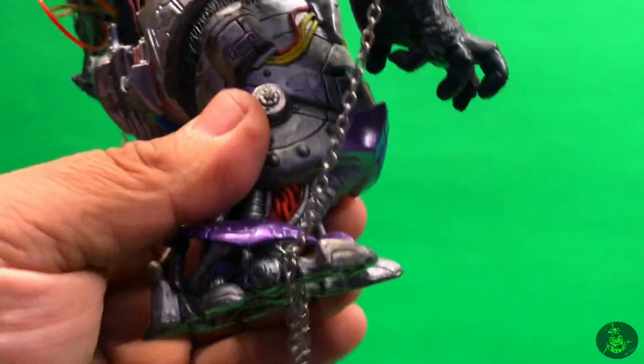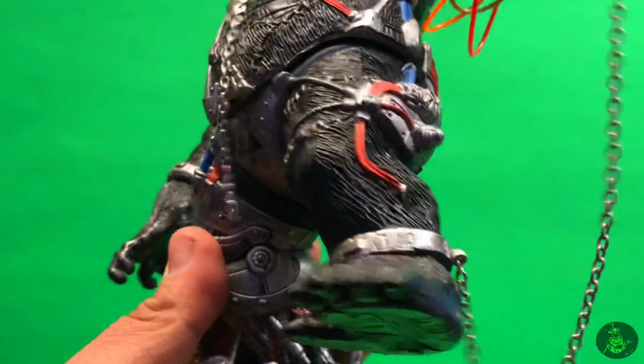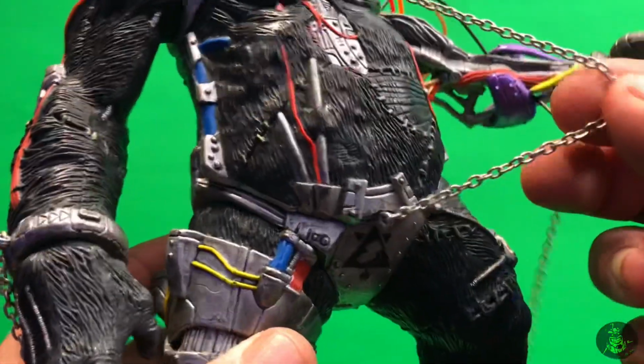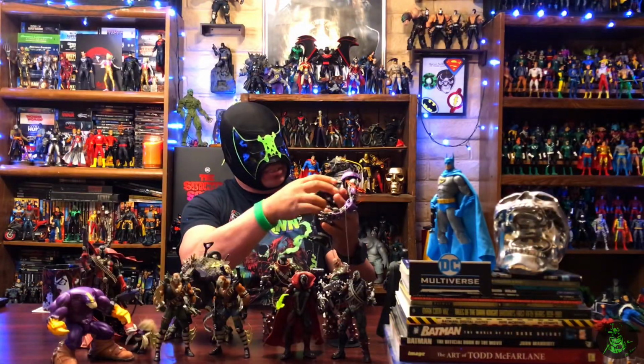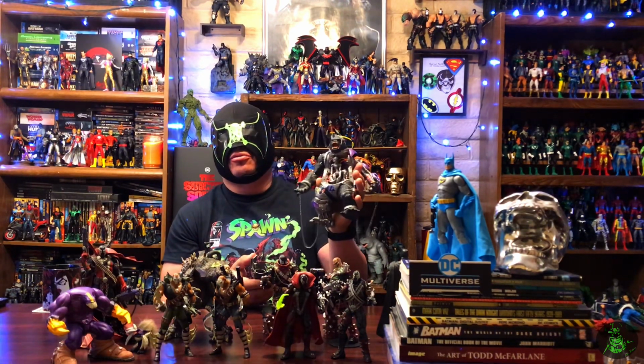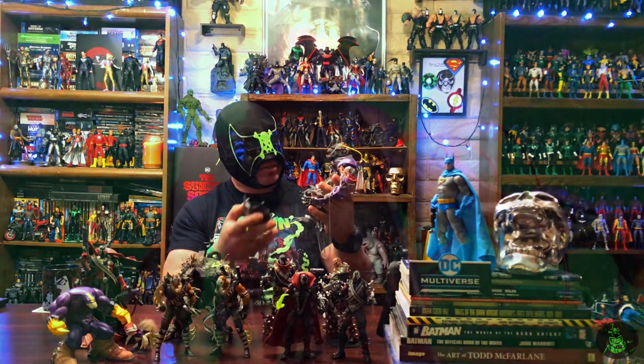Now, one of the things about this guy, besides the wires and the colors and all the textures that they use, is you can actually pop open his chest area, and he has a little robotic ape in there. Pretty cool little addition.